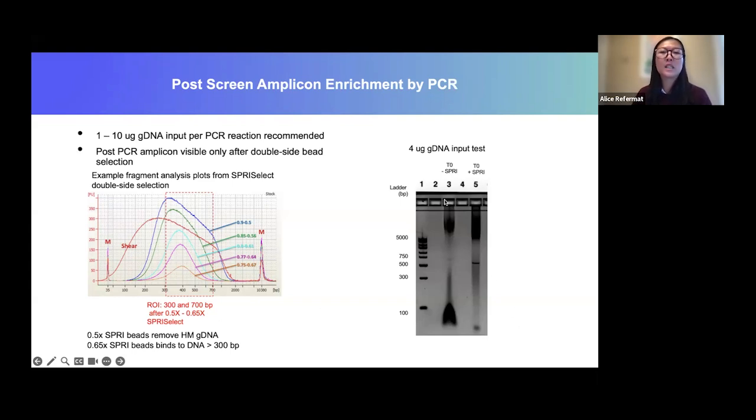Another thing to consider is the input of gDNA per PCR. In a lot of protocols, it's not exactly clear, but they will say, let's say, up to 10 micrograms of gDNA. And later on, we can see how maybe the lower end of gDNA input per PCR is more beneficial for this particular library.